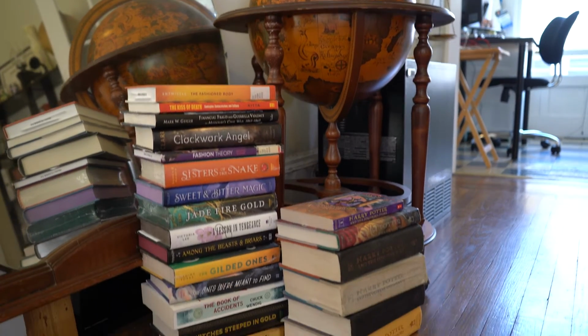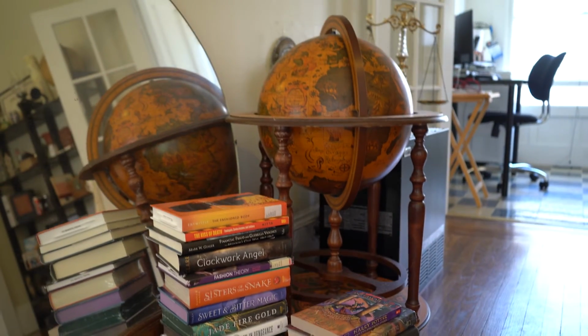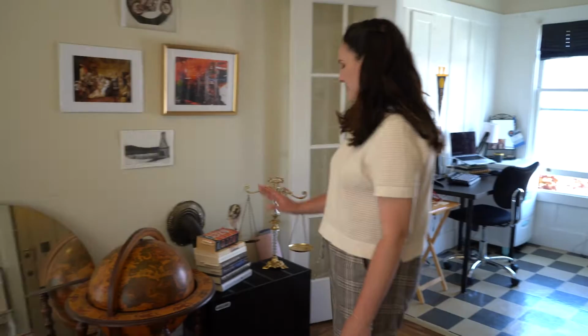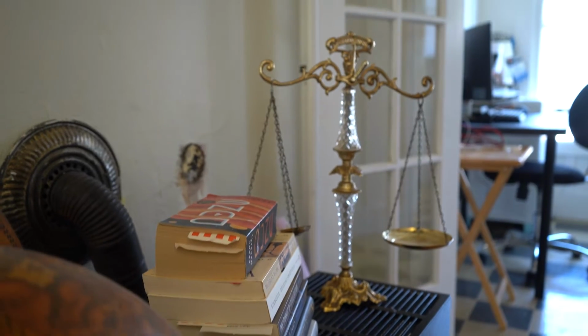My stacks and stacks of books, because like I said, I don't really keep my books on my bookshelves. I prefer to use them as decoration. It's like functional decoration. That's what I call it. You can also see the library books I still have to return. My favorite part of all of this is not the scales that I stole from James's grandmother, with permission.